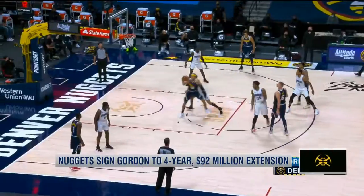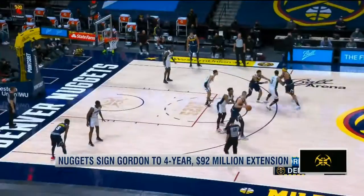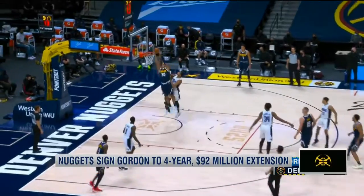Congrats to the Falcons. Let's keep it rolling. Well, it is payday for Nuggets power forward Aaron Gordon. Both parties agreeing to a new 4-year extension worth $92 million. It'll keep Gordon in a Nuggets jersey through 2026.